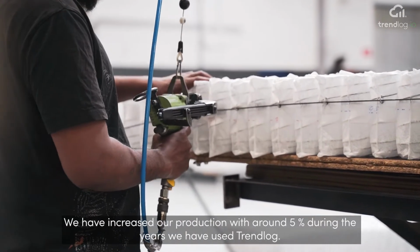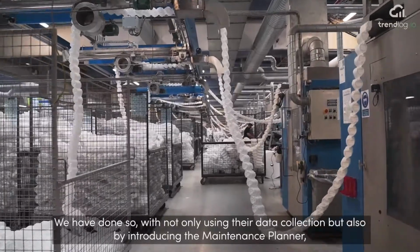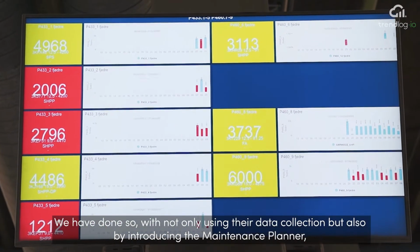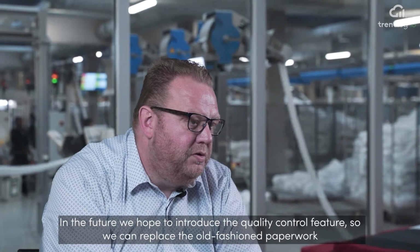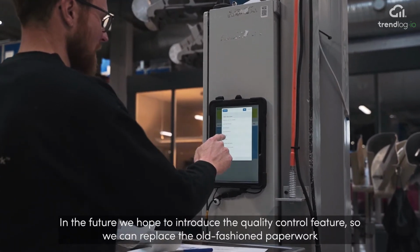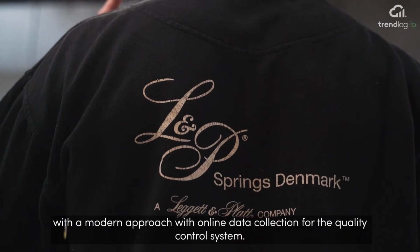We have increased our production by around 5% during the years we have used Trendlog, not only by using data collection but also by introducing the maintenance program where we have the preventive maintenance running. For the future we also hope to introduce the quality view of it so we can replace old-fashioned paperwork with a modern approach with online data collection for the quality system.